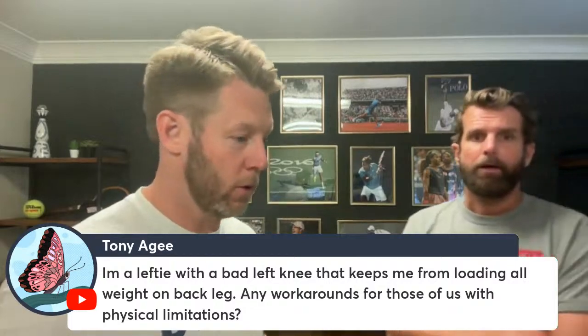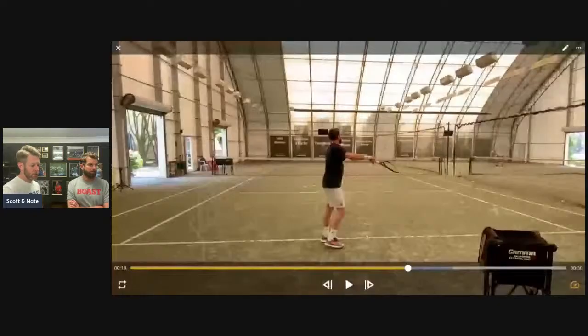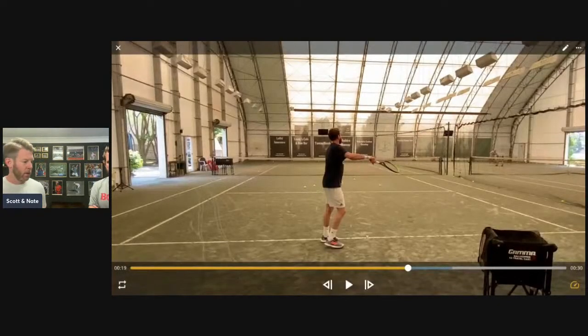Yep. Smarter version. So Tony, I'm going to show you some footage as Scott and I were working with a student. Footage could be a little bit better, but you'll get the idea. Here I'm just really trying to show how, with the jump, you can still hit a powerful serve without really getting this massive air. But the one thing you'll notice with my legs is that I'm essentially just going into my knee bend after the toss.